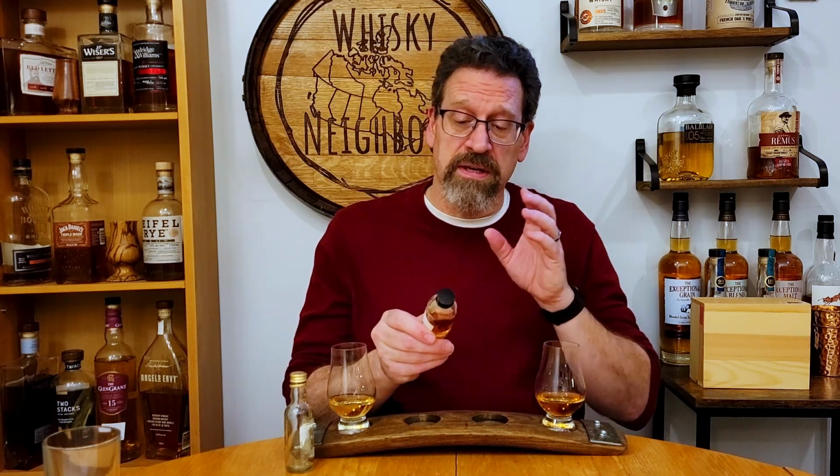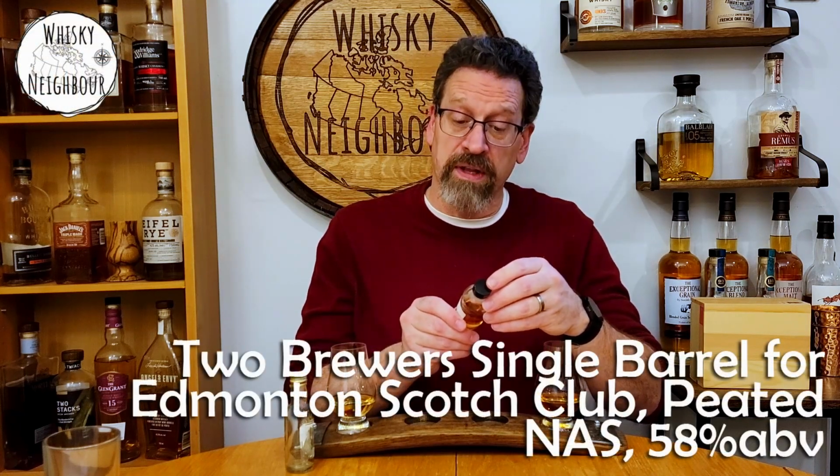So this is 58%, and I believe it's aged in ex-bourbon, but finished in PX sherry. Just as this is natural color and lighter, this is natural color and definitely has a darker hue. Let's try it. Two Brewers, special cask for the Edmonton Scotch Club.